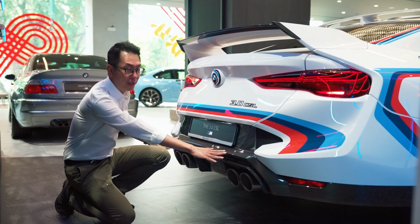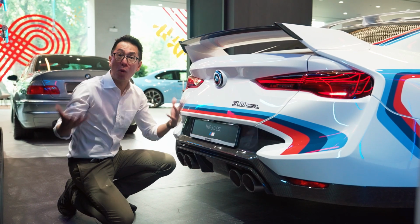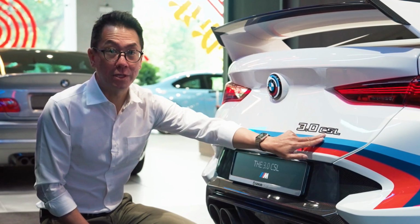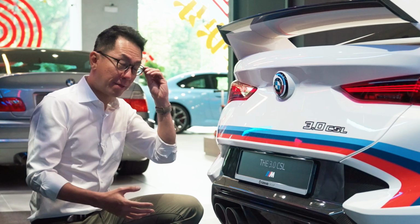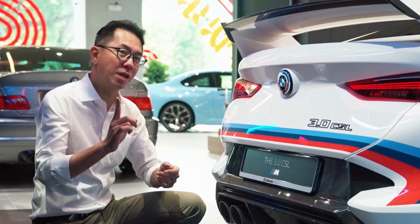More carbon fiber over here, and I think the boot lid is made of carbon fiber as well. Why so much carbon fiber? Well, CSL actually stands for Coupe, Sporty and Leichtbau, or lightweight construction. So the more carbon fiber you can use on the car, the more weight you can save. This car only weighs 1.624 tons, so I would say it's mission accomplished.